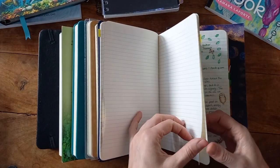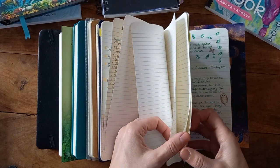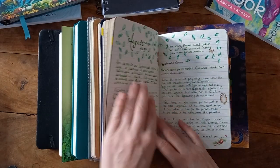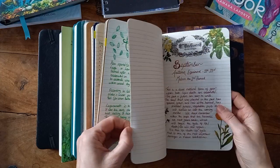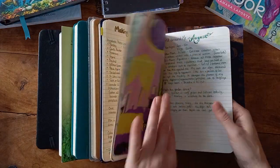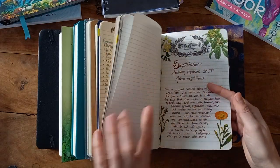Making protection salts, and then a couple of pages left. So when I come around to it again this year, or next year, I can add to it. So there's pages that I can add to. I haven't ended that chapter. So for August, there we go, world around me in August. So a bit about August, world around me, and then a couple of pages where I can come back and fill in.